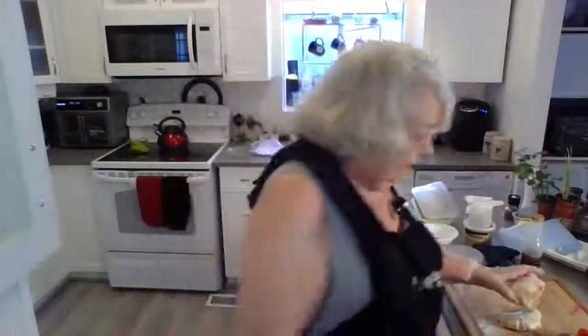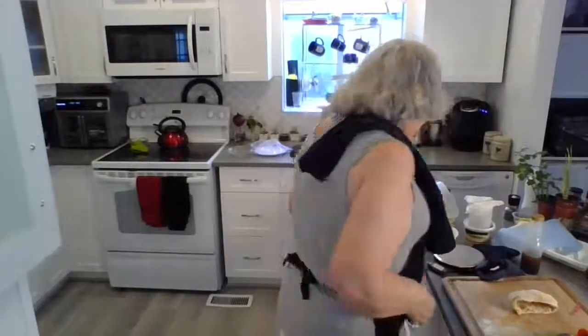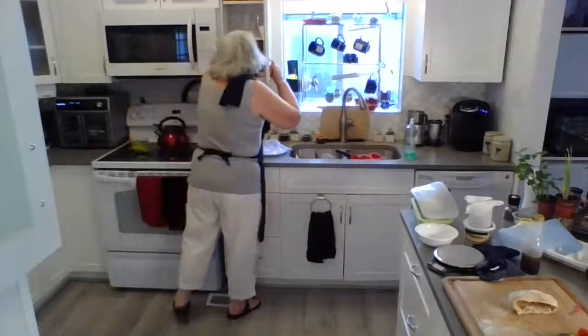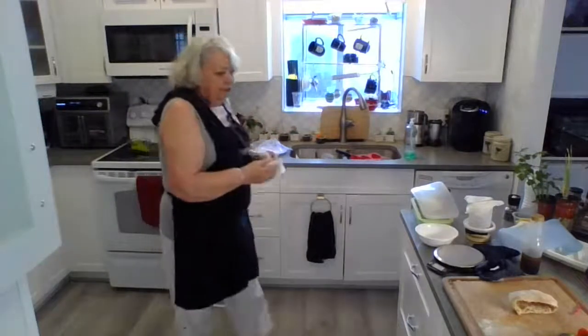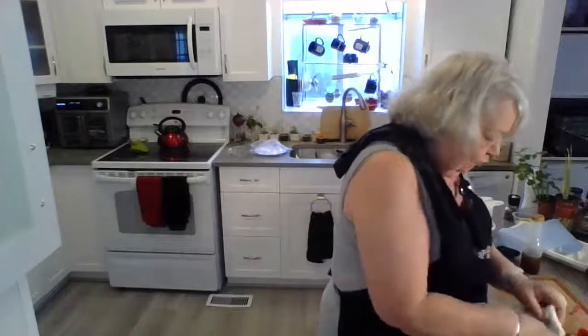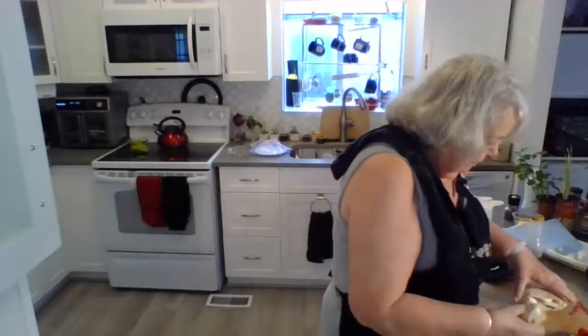And there is my pita. Hi, Ez, good to see you. And there is the other half of the pita. And what I found works really well is I just stuff some paper towel in there to absorb the moisture while it cools.